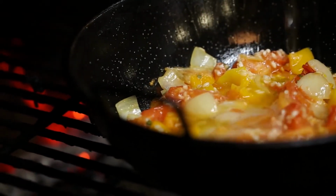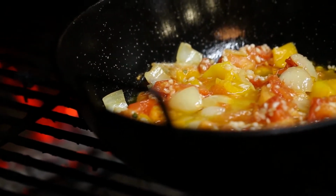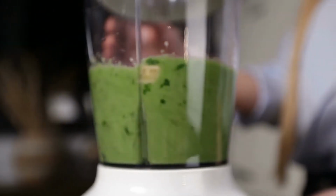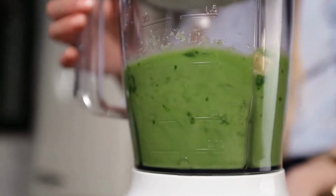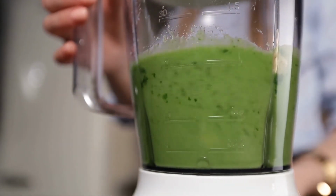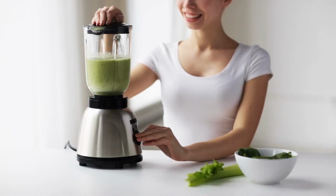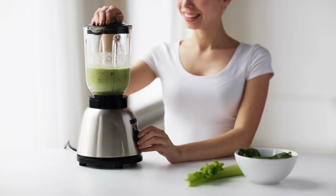Add your cauliflower cashew mixture to your food processor. If you don't have one, you can use a blender instead. Add in the vinegar and puree until completely smooth. If you have a really small food processor or blender, you can work in batches. It takes 1 to 2 minutes depending on the power of your blender. Make sure your puree is creamy and smooth without grainy pieces of cauliflower or cashews to be found.